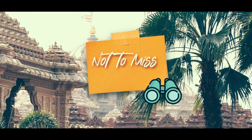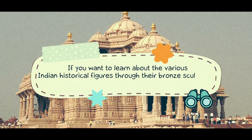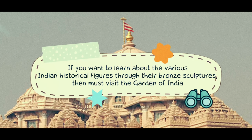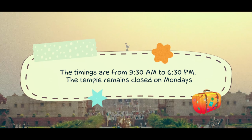Not to miss, explore the beautiful lotus-shaped garden within the complex. If you want to learn about the various Indian historical figures through their bronze sculptures, then you must visit the Garden of India. Travel tips: the timings are from 9:30 am to 6:30 pm.